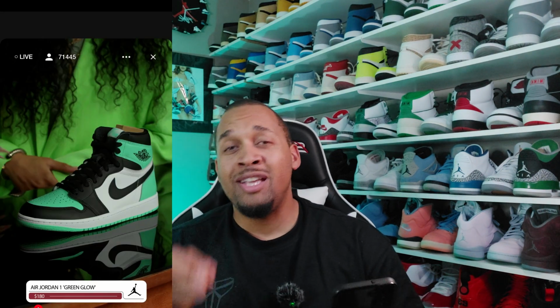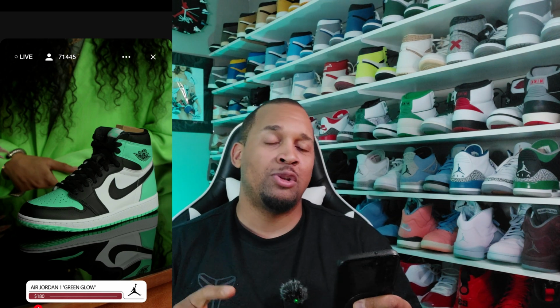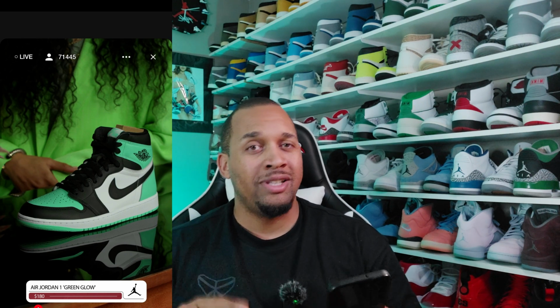Moving on, we have the Air Jordan 1 green glows. Now these also shock dropped after the live was over. I did go after this shoe. Unfortunately, I did take an L, but I will be picking these up once release day happens. These are, in my opinion, pretty dope and I love the way that they turned out.